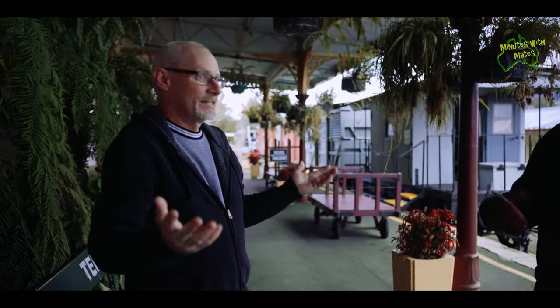So here we are at Tenterfield Railway Museum. Just met Bill, who's a real character. So Bill, just tell us in general, what's the museum about? What can we see here?